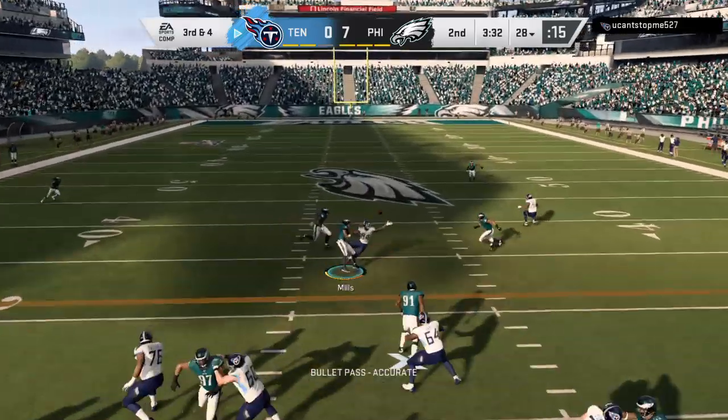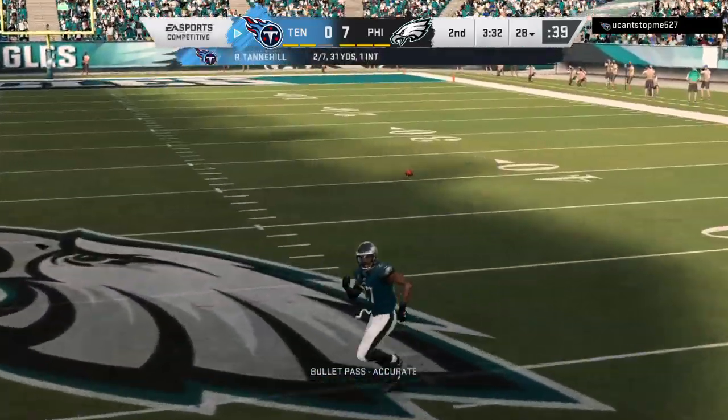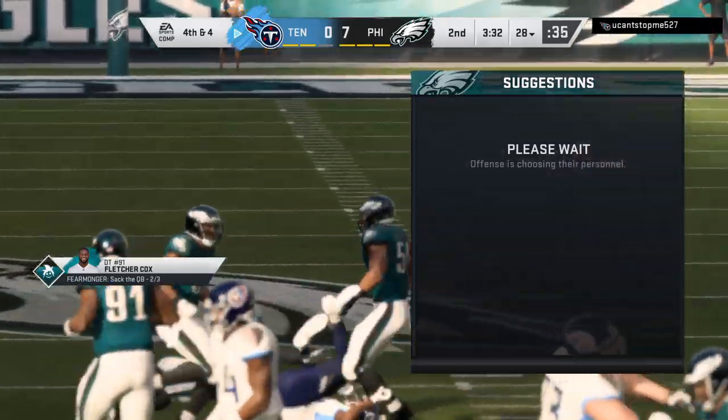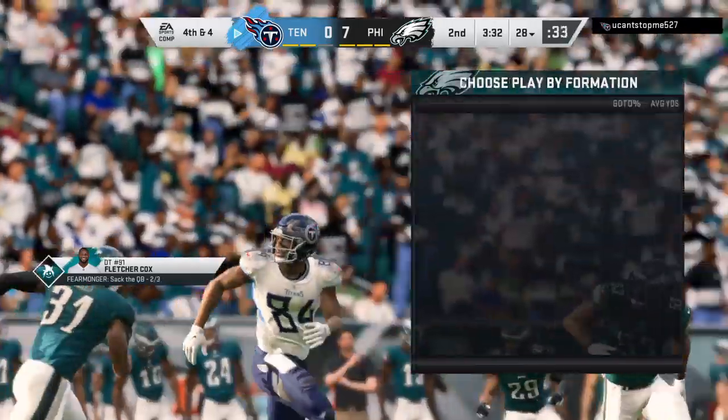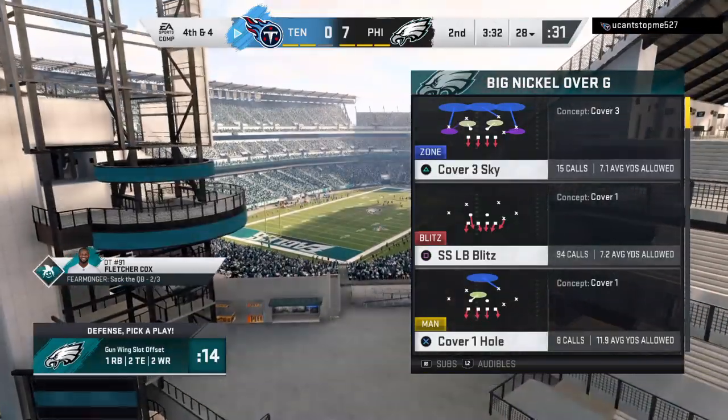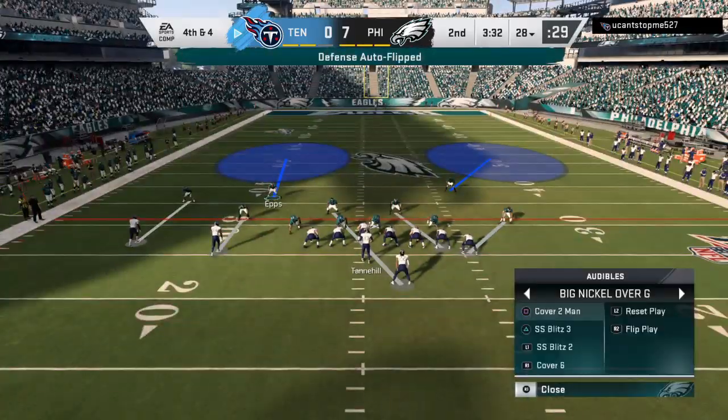From the gun, here's Tannehill. And that will be incomplete. I know coaches tell us all the time that having a powerful arm isn't the number one thing they look for in a quarterback. But when you're trying to throw inside routes and you need to put some heat on it, it helps to have the big gun. In this case, just a little bit too much.